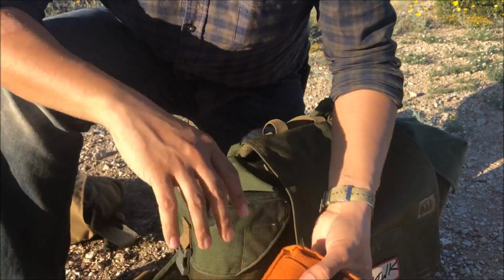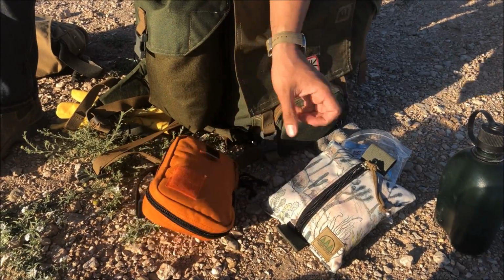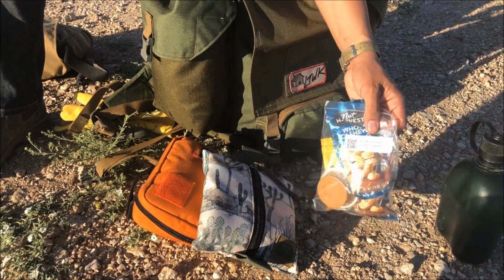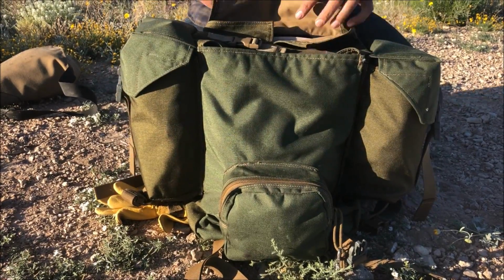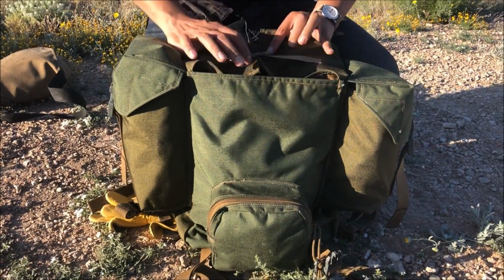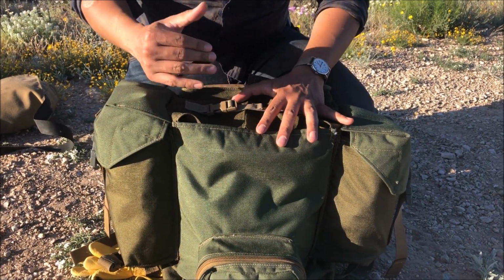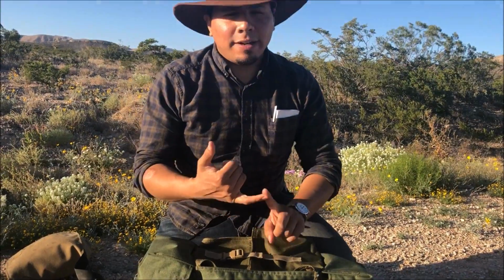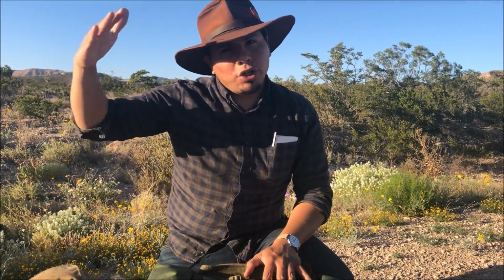Close this up. So yeah, these are once again my personals: first aid kit, hygiene kit, snacks. Let's open up this flap. And as I said earlier, guys, my focus for my bug out bag is one, water procurement and water purification, and two is cover. So you saw my blanket, you saw my change of clothes. Now we're going to talk about a tarp and all that stuff.